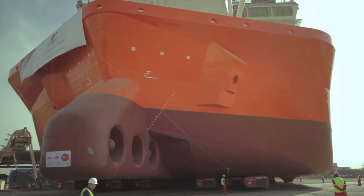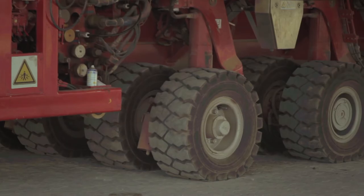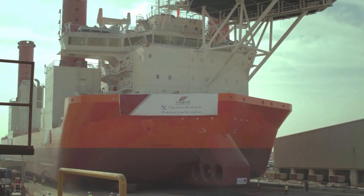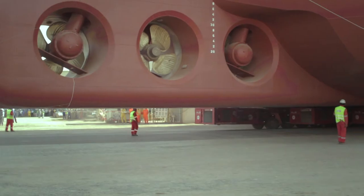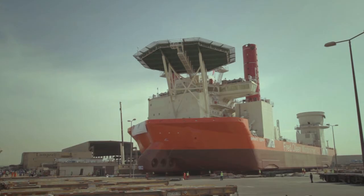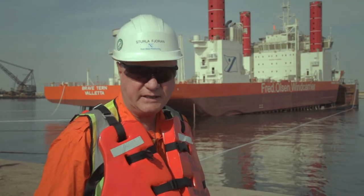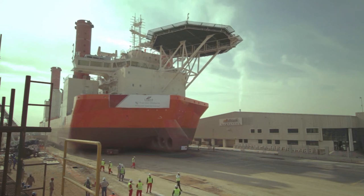When we were going out to select the yard, we did an invitation for bidding. I guess it was about 9-10 yards, Far East, Middle East and Europe. After a few rounds, having studied the bids and also made negotiations, we ended here at Lamprell. Lamprell has proven to build similar designs, although smaller, in the past.